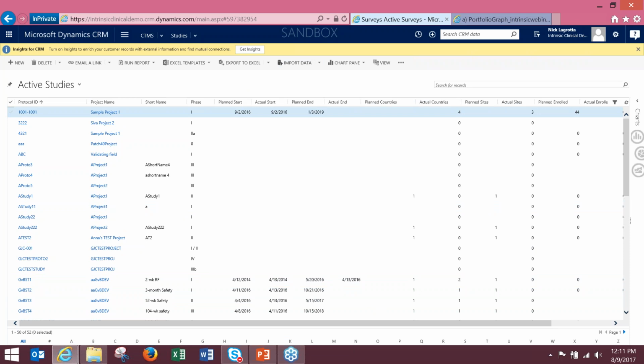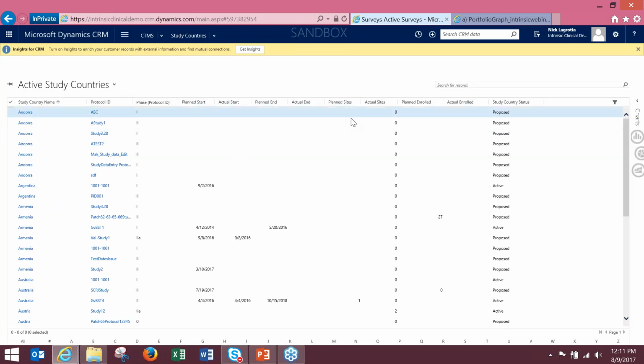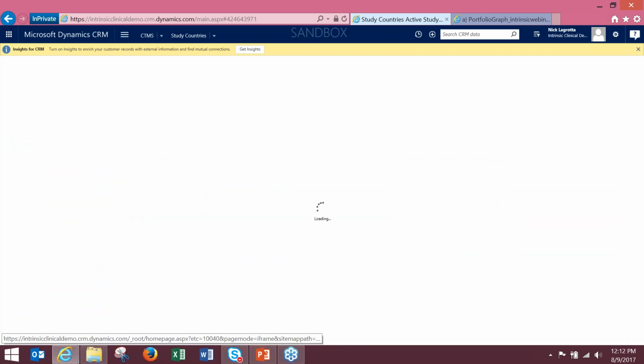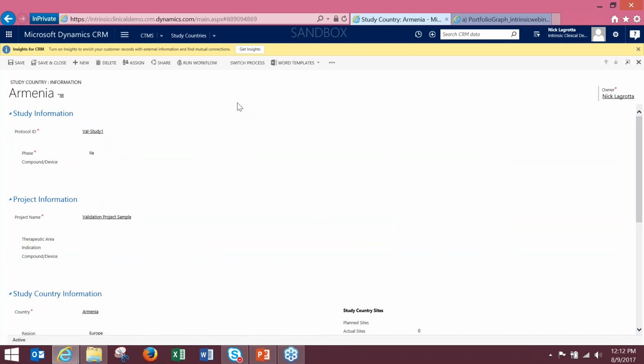The second purpose of general entities is you can navigate to any particular study. So here we're in studies, so let's just go to a particular study country. Now you'll see that here we have the list of countries in the system, and you can just navigate to any one of these studies by clicking right here on the left, and then boom, there you are, you've navigated directly to your study country.